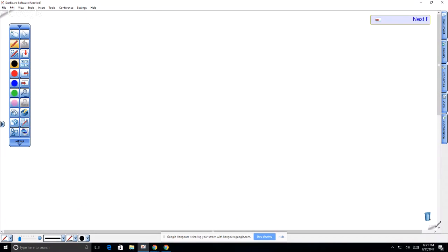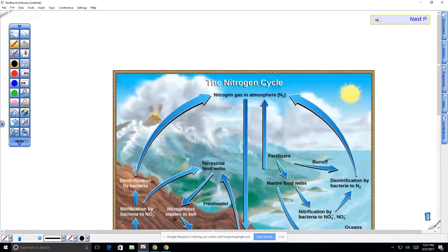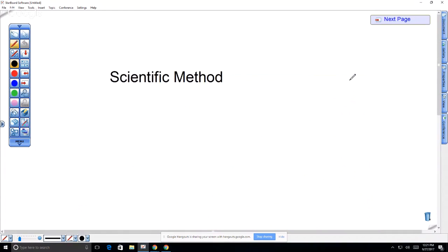Okay, so we are going to just finish talking about the information in chapter one. In chapter one and in the lab, we talked about the scientific method. And in the scientific method, we have experimentation. We are going to be doing lots of experiments this quarter. And with experimentation, we have variables.